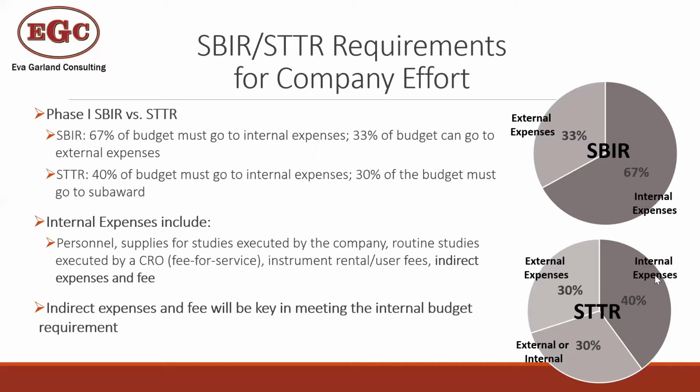On the other hand, for the STTR, 40% of the budget must go to internal, while 30% of the budget must go to the subaward. So that leaves you with an extra 30% that could go either external or internal, but you have to be at least at that 40 or 30 for the internal and for the subaward.